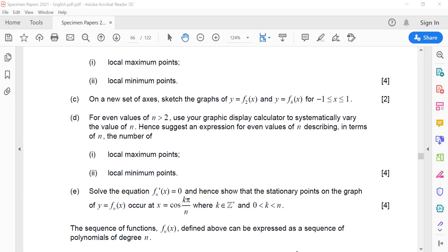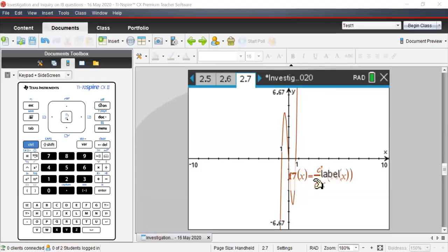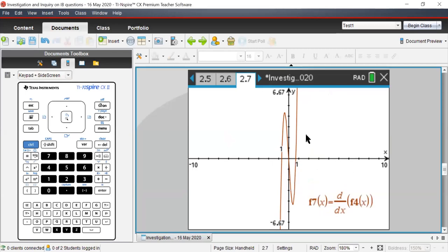The calculator allows you to sketch the derivative graph itself. Let me share my screen. The calculator allows you to sketch the derivative graph itself, like this. Then what I'm going to highlight is, does the equation of your curve have to be a known expression? Can it be the case where it has an unknown parameter n? Yes, we can do that as well.